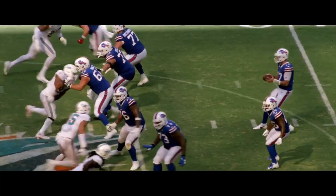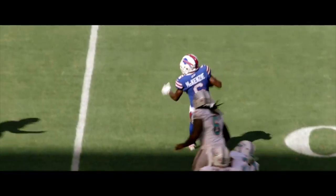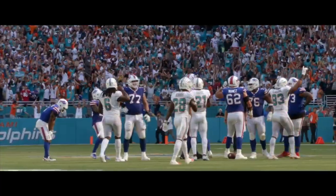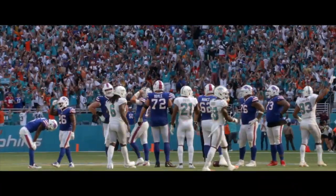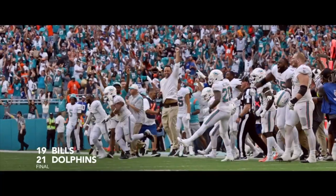As Buffalo tried to make a late comeback, players were visibly exhausted, with hands on their hips, some down to their knees, and some even collapsing to the ground after the final whistle as Miami held on to a tight victory. And it's not just the stadium. The Dolphins decided to do even more to ensure that 1 p.m. games in Miami were going to be hell for their opponents.